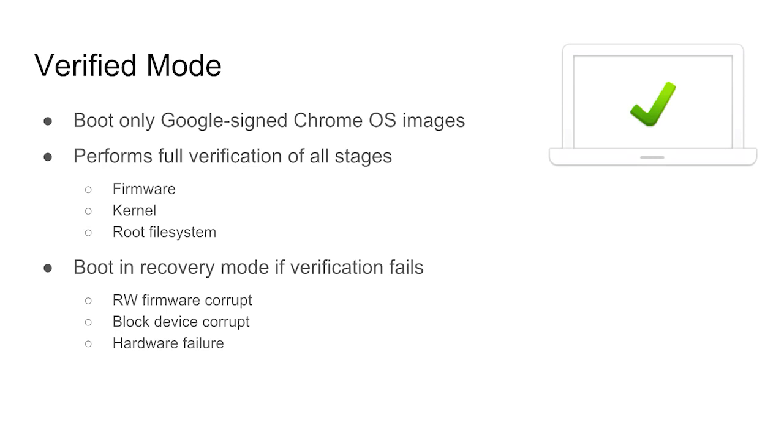The common mode that you'll see with a Chrome OS device when you first turn it on, or what most of you probably have today, is that it's in verified mode. In this case, it's doing a full verification of every step of the boot process. The firmware is verified, the kernel is verified, and the root file system is verified. If something fails during that verification, either because the hardware has a problem or if it's actually been corrupted, either accidentally or maliciously, the system will not boot into the kernel, and instead it will boot into recovery mode.